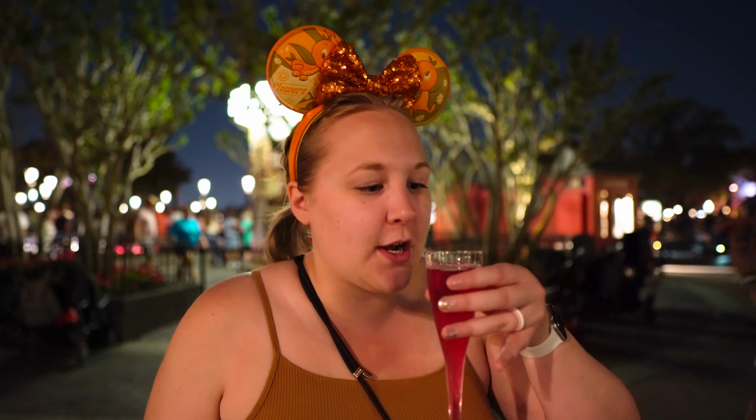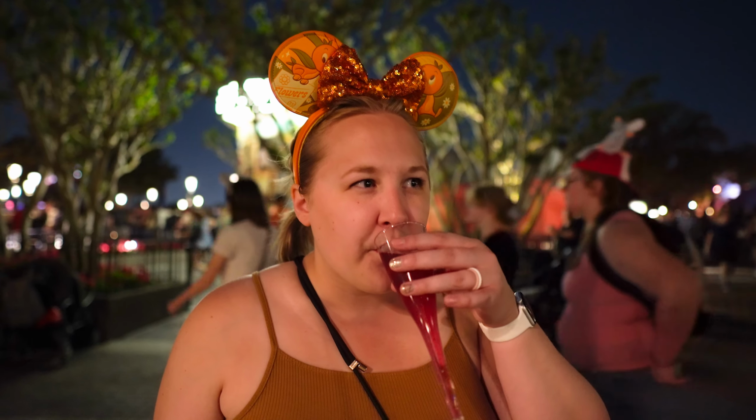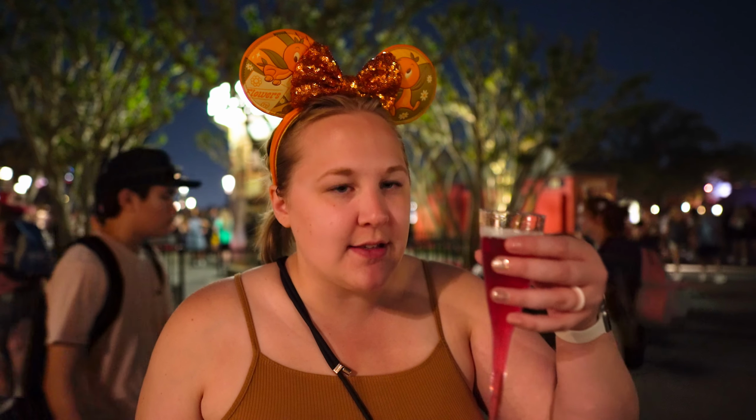Now let's try this wine. It's very pretty. I know you can't see it because it's dark, but ooh, that's interesting. It's a little tart. I think I was expecting it to be a little sweeter, but it's actually got a little bit of tartness to it. And it still has a really good bubbliness. I like that for a wine.